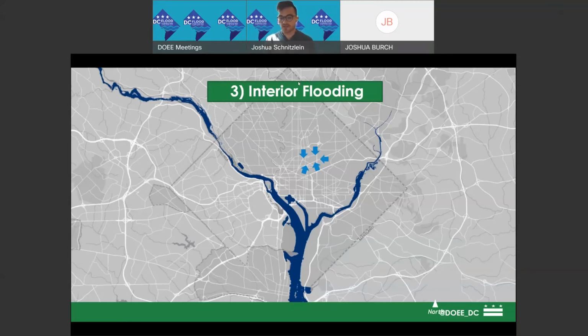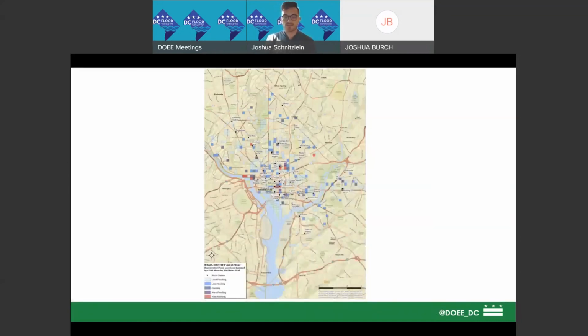You have here in the arrows the Bloomingdale neighborhood. You can see that's removed from the actual floodwaters itself, but we're still getting flooding there. You're seeing Federal Triangle, as I mentioned before, Constitution Avenue being one of the lowest points in the city. There's a lot of storm water that tends to funnel towards that area. This is a map done by the DC Silver Jackets, which is an interagency flood team of federal and district partners. We're currently working in the district on a capital-funded project to map all of this interior flooding.